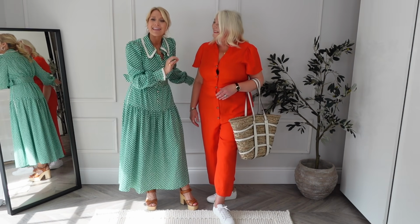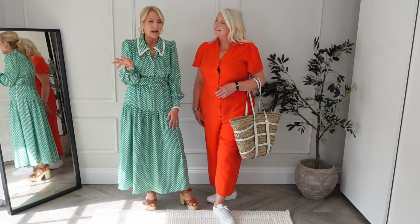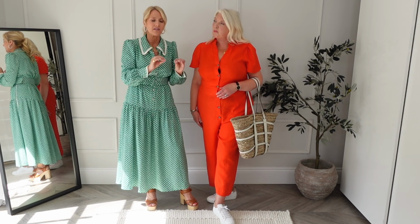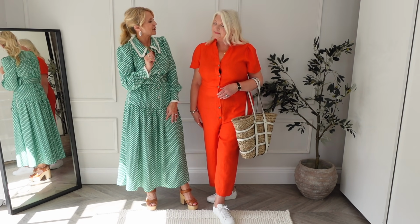But ordinarily, that is what I would encourage you to do over going to a bigger size when it's a fabric like linen that you know is going to stretch. Beautiful though, love the colour on you.